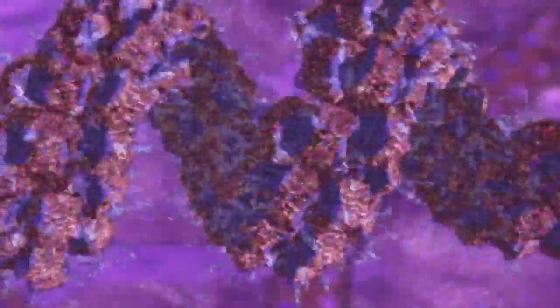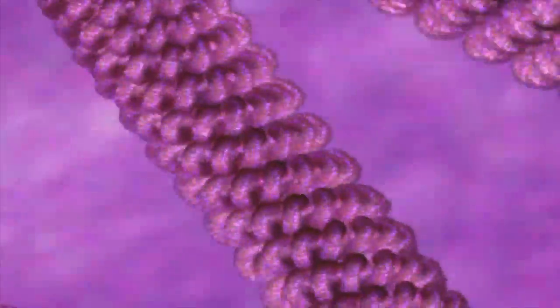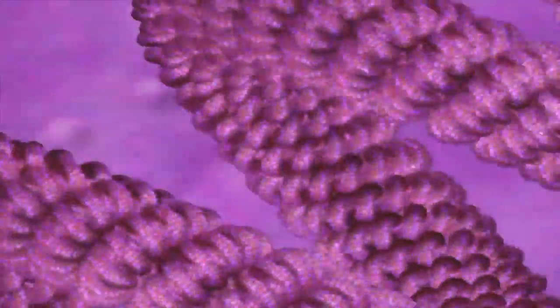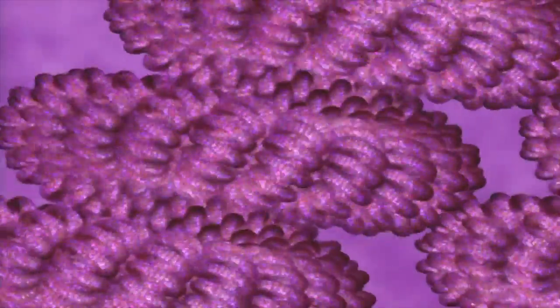This fiber is then looped and coiled yet again, leading finally to the familiar shapes known as chromosomes, which can be seen in the nucleus of dividing cells. Chromosomes are not always present. They form around the time cells divide, when the two copies of the cell's DNA need to be separated.